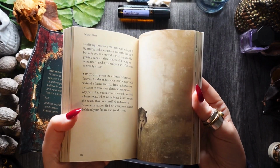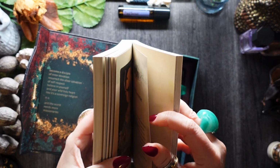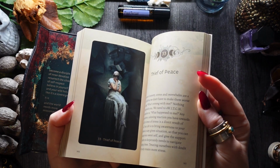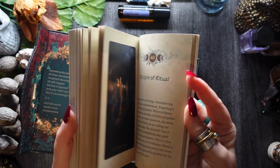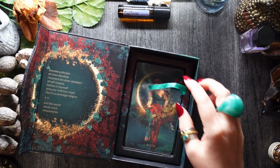And I don't want to break the spine, but I love that there's a fair bit of description on the cards. And there's a full page in color with the reproduction of the card. So it looks really nice for the time being. So let's have a look at the card.